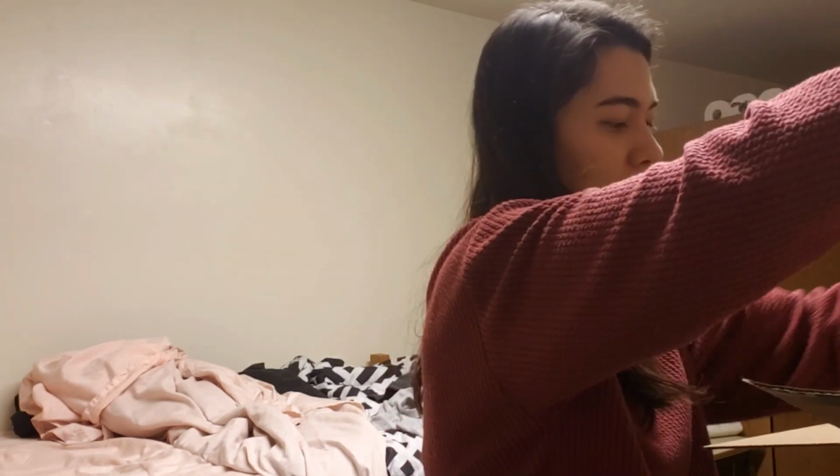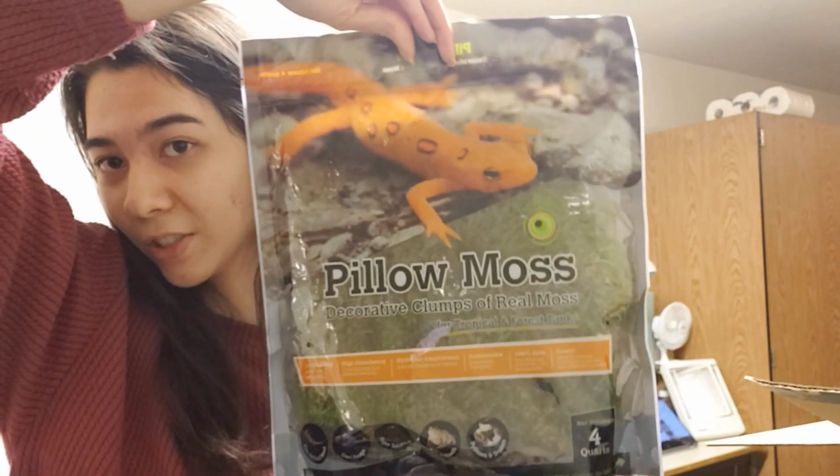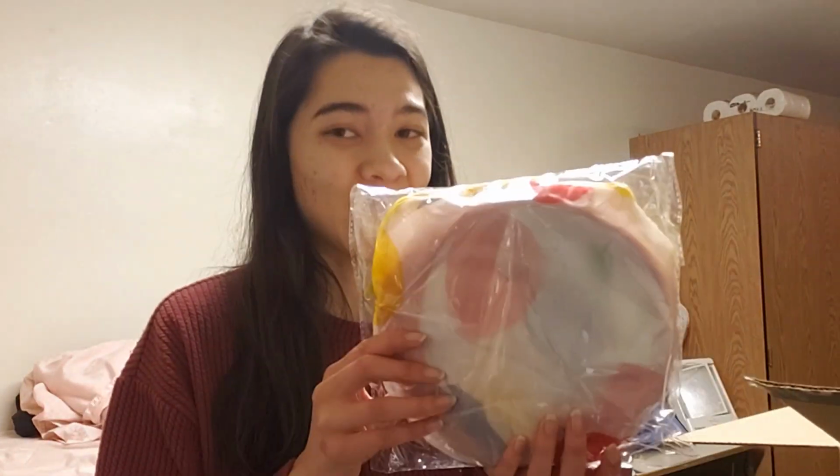I also got some pillow moss. Can't tell, I think it might be covered in dirt. I got pillow moss just to add another fun texture in the cage. Mini dustpan. Look at this, it's so cute. It's for when I deep clean the cage, it'll be a little bit easier to get the really dirty parts and the bottom stuff out. So I can just like, that's so cute.